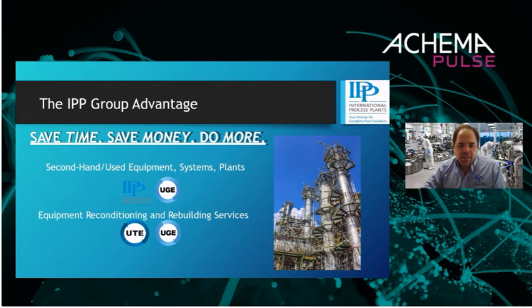Our group includes three companies that I'm going to talk about today. The first is International Process Plants, our main parent company that buys and sells secondhand used equipment, systems, and plants. Then our sister company, Universal Glass Steel Equipment, UGE, a former partnership between IPP and Fowler, the OEM of glass-lined steel equipment. The second section of our business is equipment reconditioning and rebuilding services, specifically for compressors and turbines and glass-lined steel equipment. The compressors and turbine division is Universal Turbo Machinery Equipment based in Poland. UGE is based in the US and in Romania, where we perform reconditioning, rebuilding, and reglassing of glass-lined equipment, both owned by UGE as stock inventory and owned by our customers, with the reconditioning services performed as a service.